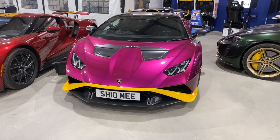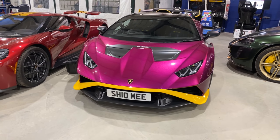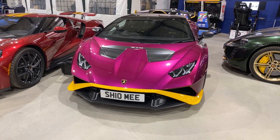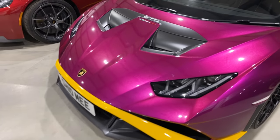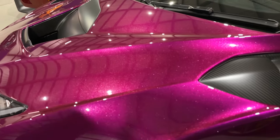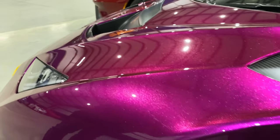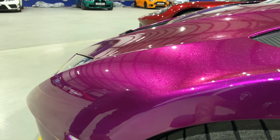When they pulled the cover off at Lamborghini Pangborn and I saw it for the first time, it was one of those moments of OMFG. Like, absolutely. Have I done this? Is this actually mine? Did I buy a Lamborghini in this ridiculous colour? It's absolutely beautiful. I don't know if you can appreciate it on camera, but it's just so nice. It's a triple layer paint as well. Wow.